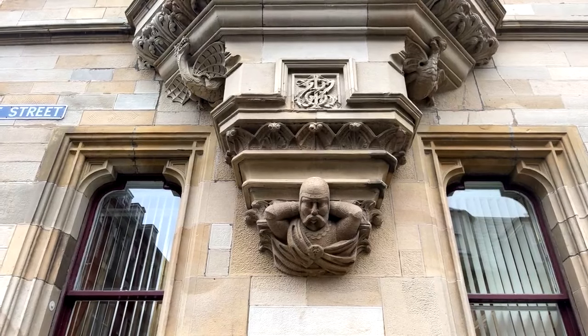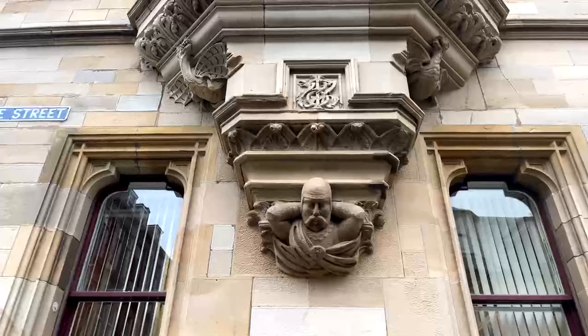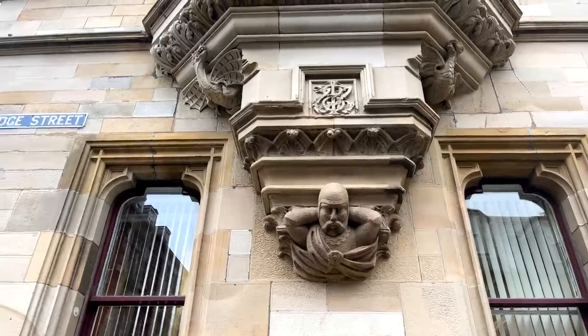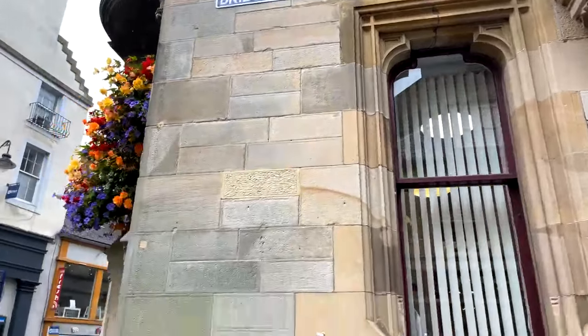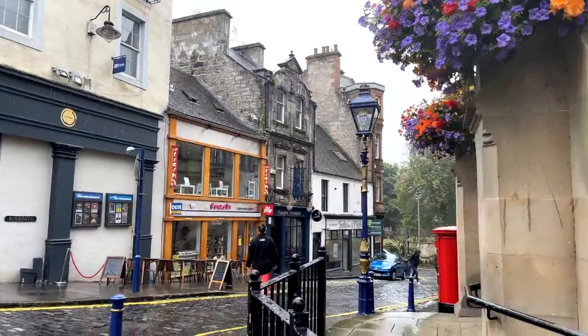It's category A listed. There's an octagonal turret, which I'll show you from a distance. Well, we kind of saw parts of it from the distance. And the four-sided clock as well. And there's lots of heraldic stones around this. And some of them were actually taken from the townhouse that stood on the site that this replaced. The townhouse was completed in, I think it was 1771.